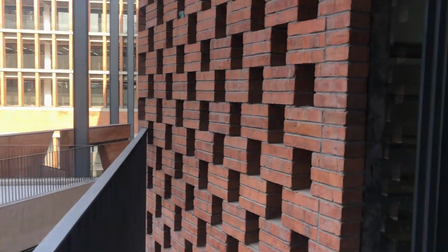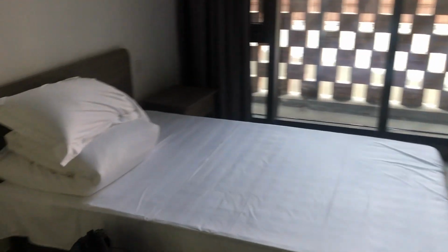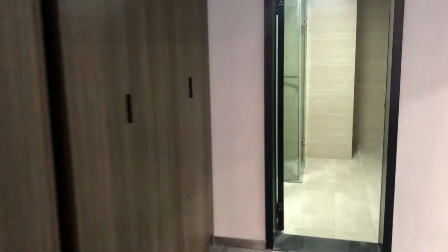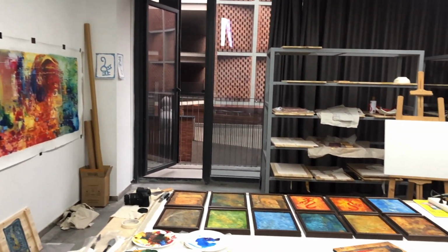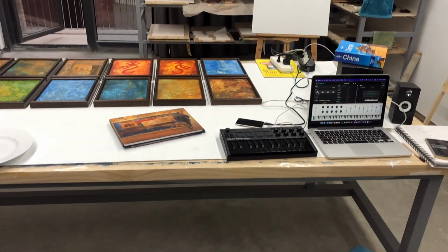This building was full of apartments similar to this, different sizes, different studios within them. And I had a water closet at the back for cleaning brushes. I was there to work on music, video, painting, and ceramics. So I was there as a multimedia artist. And in this studio, I would be primarily doing painting and music, keeping away the dust generated from the ceramics.